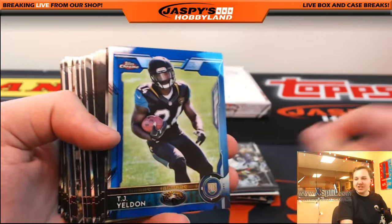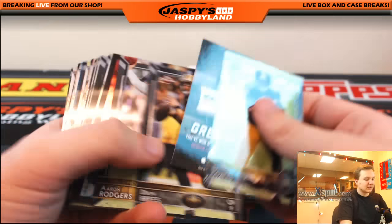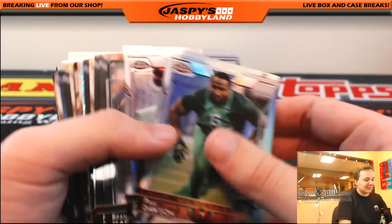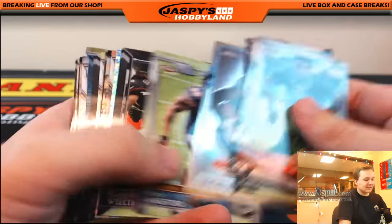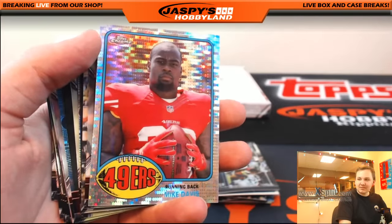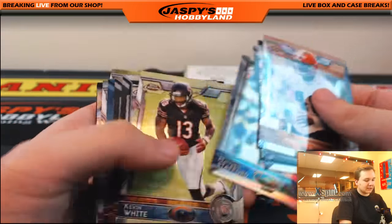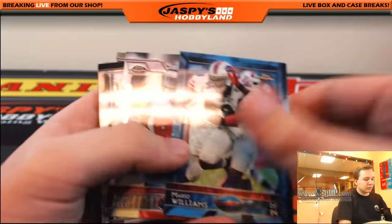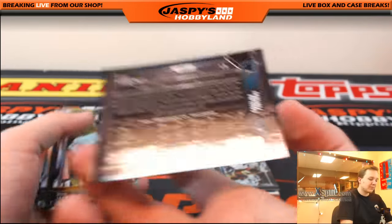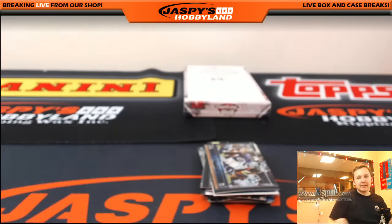Blue refractor, TJ Yeldon. Number 199. Would have hit another super. We're still another box. Paul Dawson. Pulsar, number 50, Mike Davis. Goes to the Mike Davis chrome slot. Matthew Stafford. Blue Wave, Mario Williams. Camo, Luke Kuechly. Number 499. Refractor, Cameron Artis Payne. Man, that's crazy.